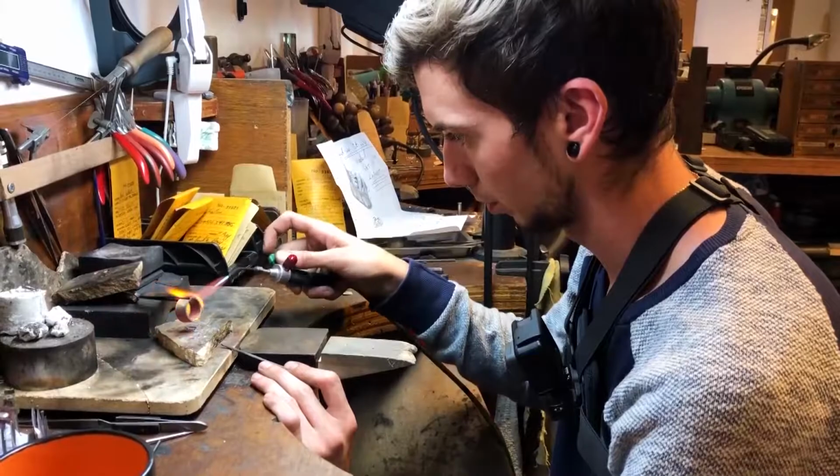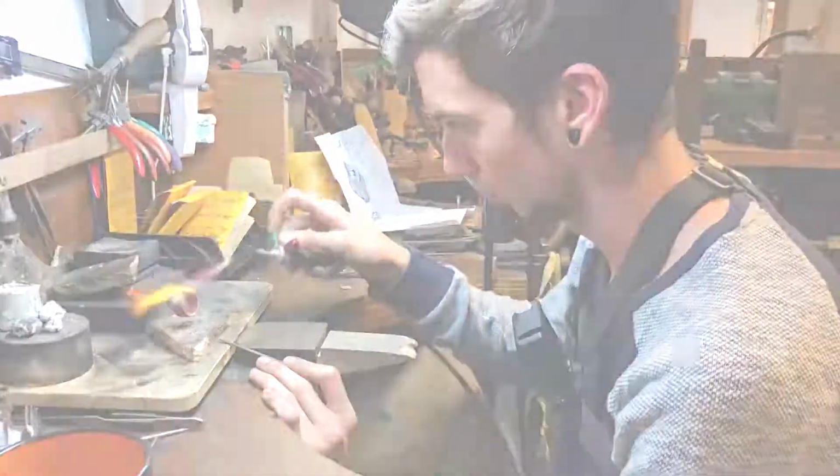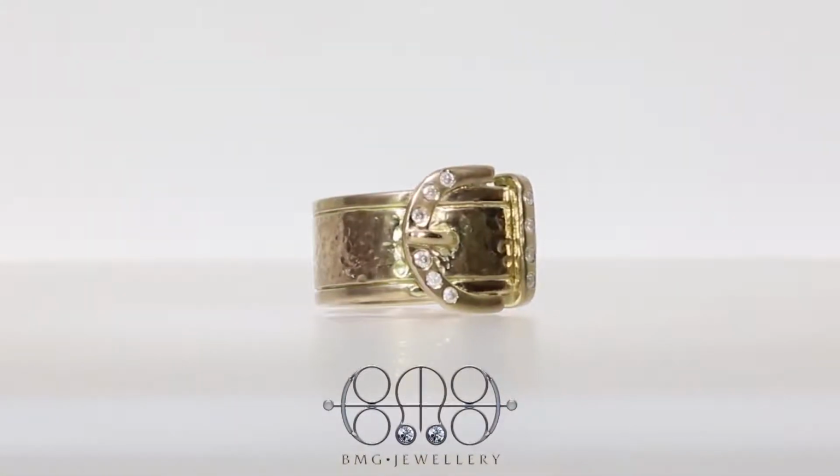Someone goes into a shop and they see a ring and they want that ring, not that it's got a practical use to it, but just because it affects their emotion. The benefit is that it'll be a one-off, no one else will have the piece that's been designed for the client.